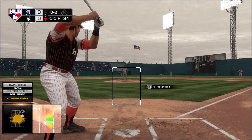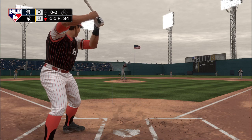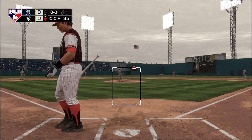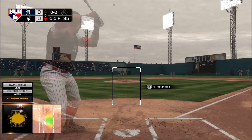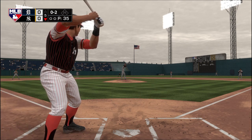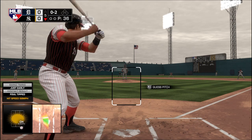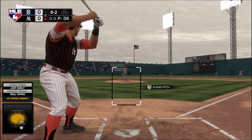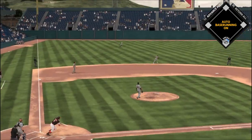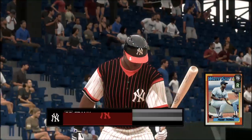Behind 0-2 now. Hey, he looked like he was a little bit out in front on that breaking ball right there. The body can go a little bit. If he was able to keep his hands back a little bit, he might have been able to do some damage with that pitch. Now another 0-2. And this ball's chopped foul at the plate, and that'll hold the count at 0-2. The next 0-2. Now a ball lined toward the alley in left center. And the pinch hitter is retired here, 1 away.